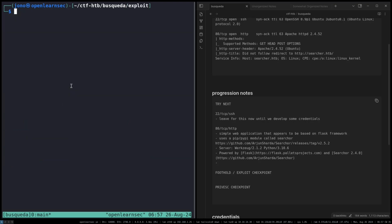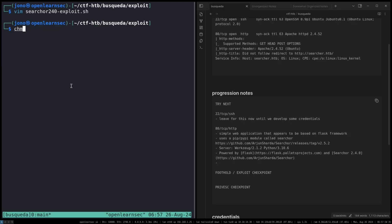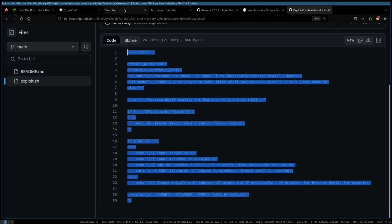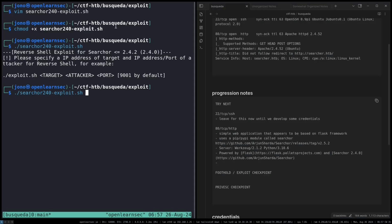So we'll just call this vim searchor 2.4.0 exploit.sh. Paste all that in there. Hopefully it all pasted correctly. chmod +x on the script, and then we do the target, which is going to be searcher.htb.